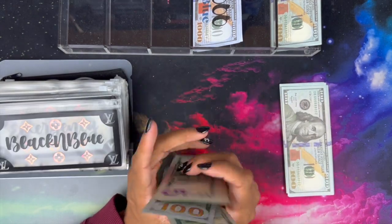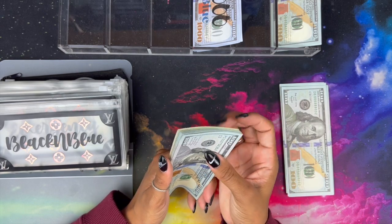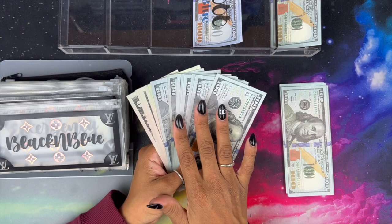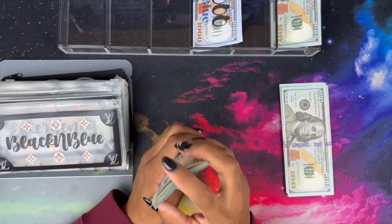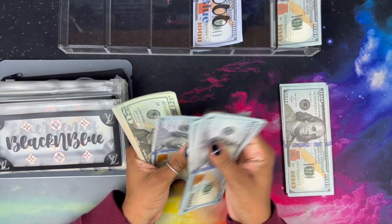So the first thing we're going to do is swap out. Should I do the 100 swap? Yeah, let's do 100 swaps first. So we've got 1, 2, 3, 4, 5, 6, 7, 8, 9, 1,000.